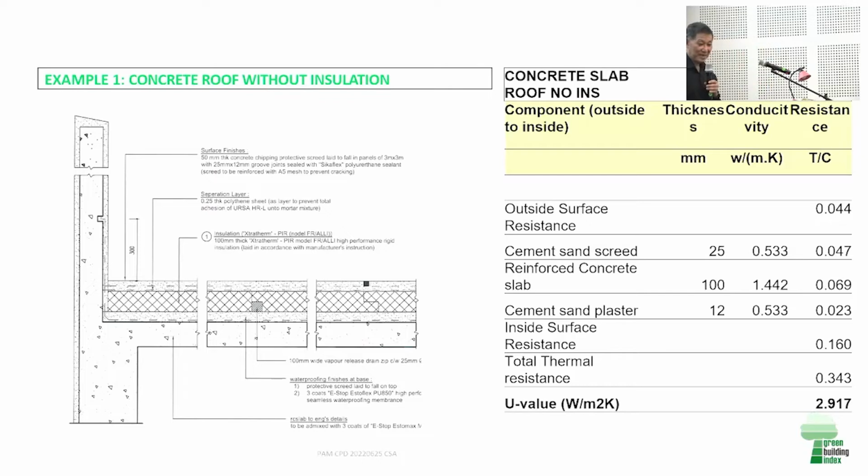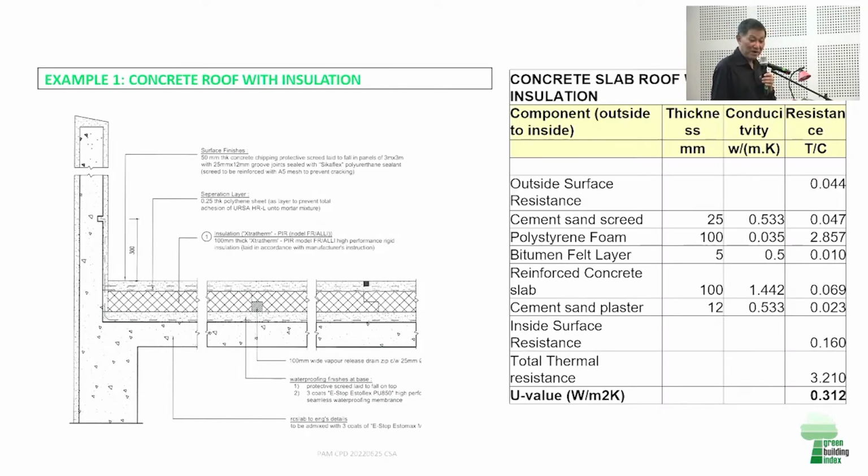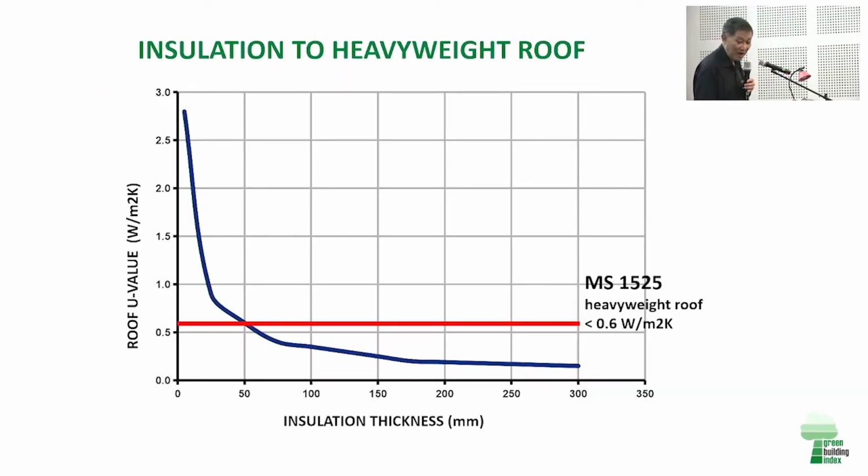So typically, for example, for a concrete roof, if you don't put any insulation, typically you can get a U value of about 2.93. So this cannot beat the bylaw requirement. But the minute you put in the insulation, you can see you can start to drop it down quite a lot. Typically, how much insulation is enough and how much is not enough?